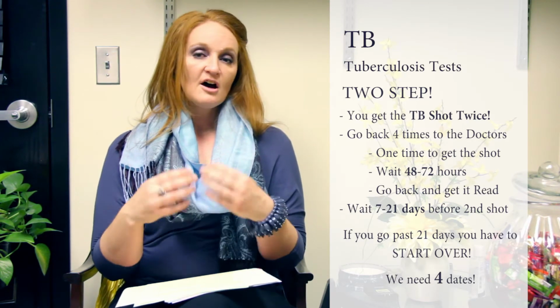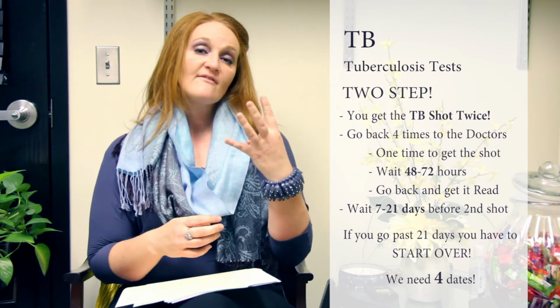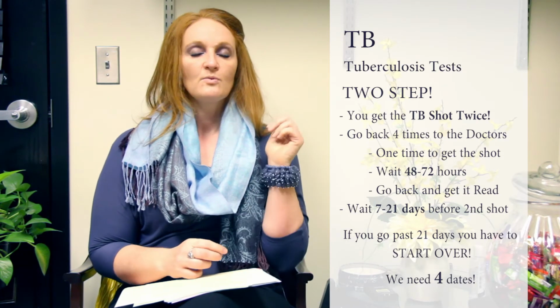And get another shot. You'll go back and get the shot, wait 48 to 72 hours, and go back and get it read. That means when you turn in your documentation of your 2-step TB, we should have 4 dates on there. The first date placed and the first date read, the second date placed and the second date read. Then we'll also need the results. Hopefully they say negative, right? Or 0 millimeters. Either way would be fine. That's exactly what we need for the 2-step TB though.